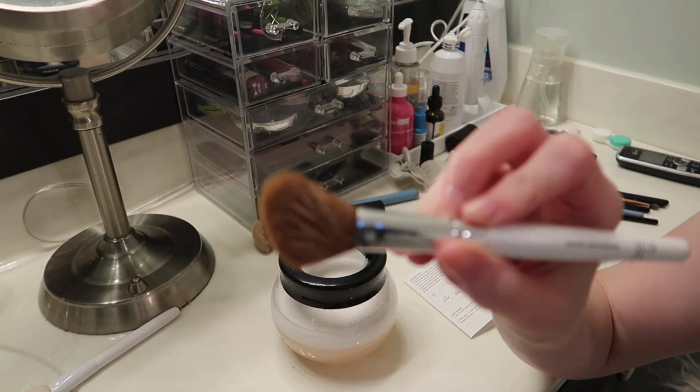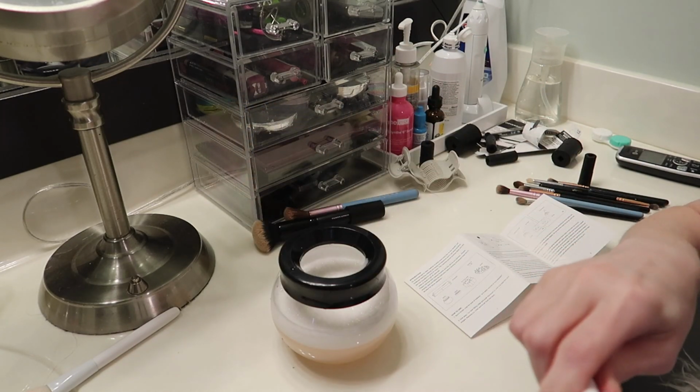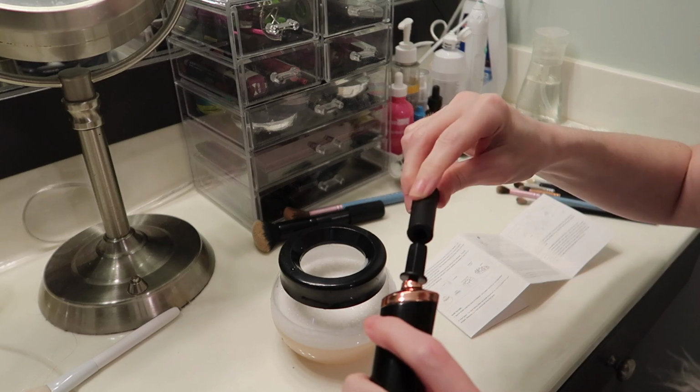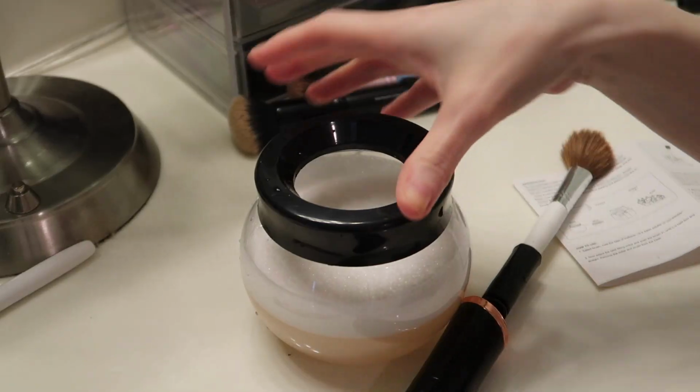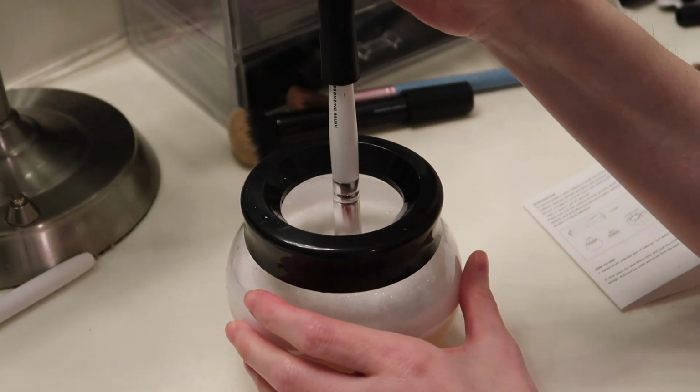Okay, so here's a gross brush. This is my bronzer brush, and it's really disgusting looking. So we will try that one out. Okay, so this is what the water looks like right now. A little bit peach colored.